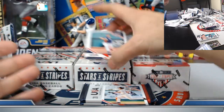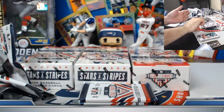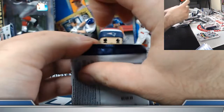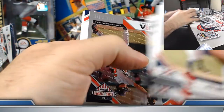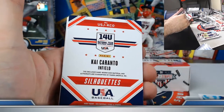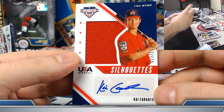Oops, all right, I forgot to do the base cards from the pack prior there, and then this pack. Steven Milan, longevity base. Kai Caranto, that's the first hit for the Caranto spot. Put it on the board. Yeah, running down that 14 and under checklist on these here.